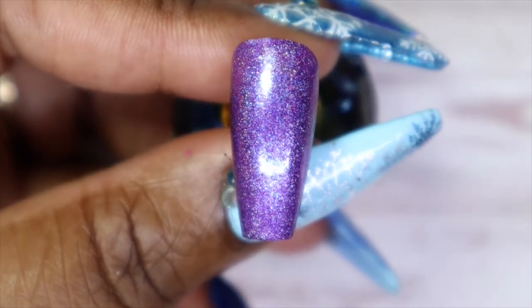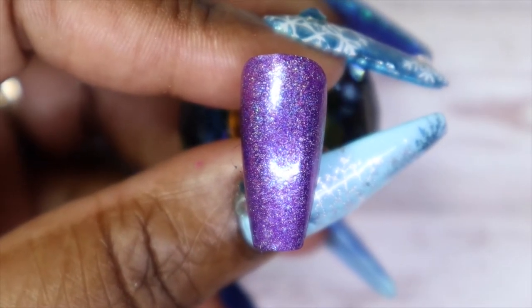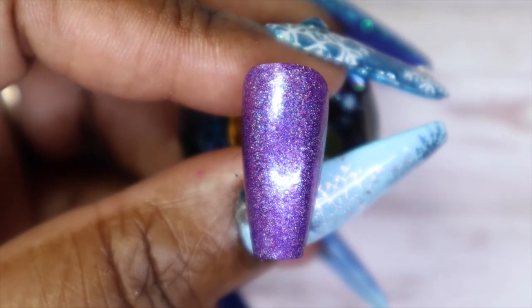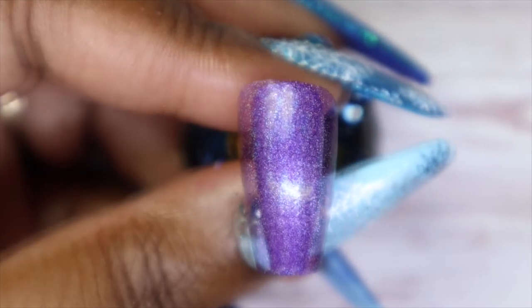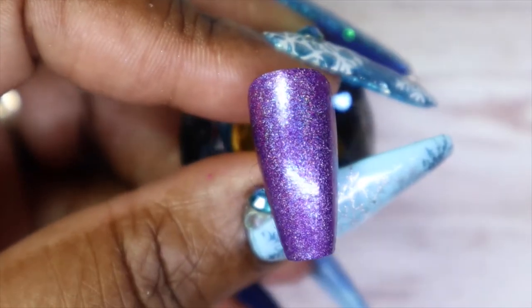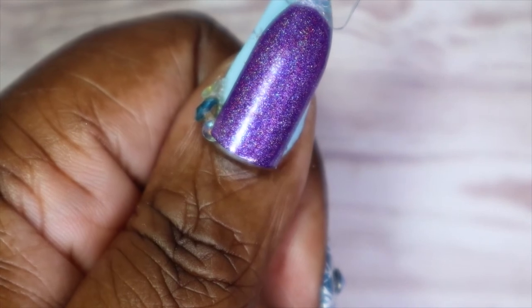Now that my daughter's home from school, because they obviously can't go back here in Toronto yet. They closed down the school until at least February 19th, I think. She keeps asking me to do her nails, so I'll see if I can persuade her into letting me use this color on her.